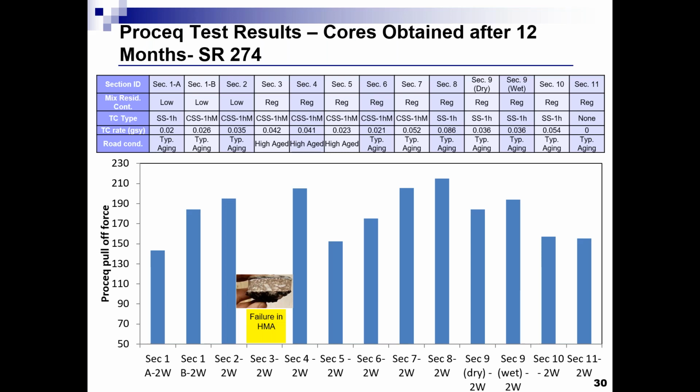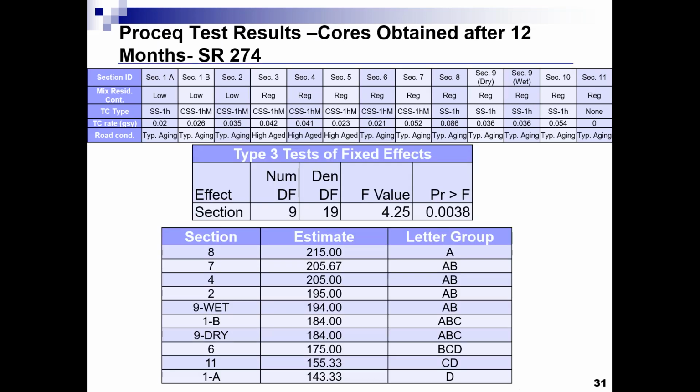The Prosec, very similar results, I would say. One of the things we noticed here for the Prosec is that the section with the lower residual asphalt binder content had the lowest bond strength, and following that, it was the section with no tack coat. So having no tack coat, or having a low residual asphalt binder content and also using a low application rate, that combination might cause lower bonding, and it might cause delamination or debonding issues for those sections.